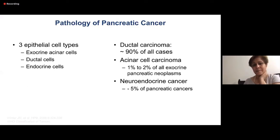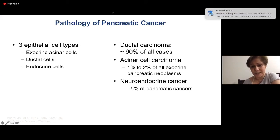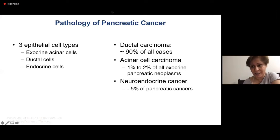Pancreatic cancer has 3 epithelial types: exocrine, ductal, and endocrine. You will also hear about acinar cell carcinoma. Again, ductal and acinar are very likely treated separately. Acinar is very rare. Usually they have a longer survival, and CA19-9 is not usually raised. They usually present with very large tumors. The last patient I had had a 10 centimeter pancreatic mass, and the AFP was raised, which is slightly unusual in a patient with pancreas cancer.